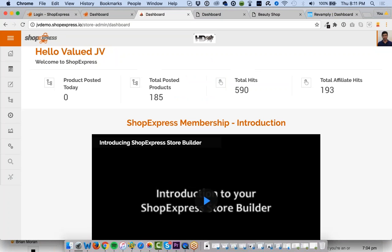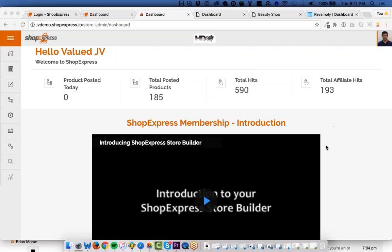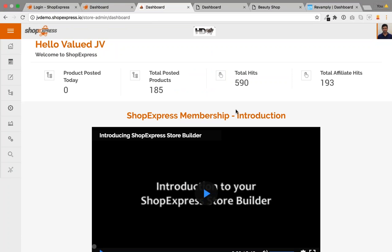Okay, while I'm doing that, to save some time, I'll skip right on to once you've actually downloaded the software, and I'll go back over to the members area in just a moment. So once you've got ShopExpress downloaded and installed, this is what you're going to see in your dashboard. In order to do this, follow along the training. The training is very step-by-step. It's easy to understand, and you'll be able to install this on your domain.